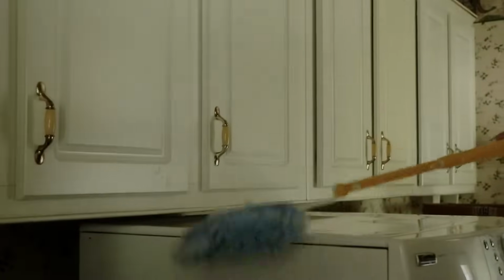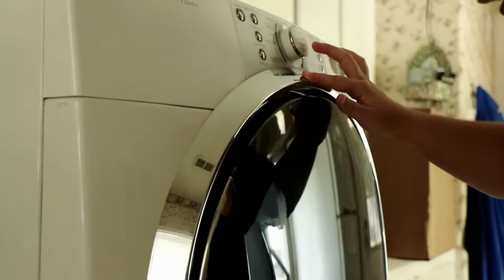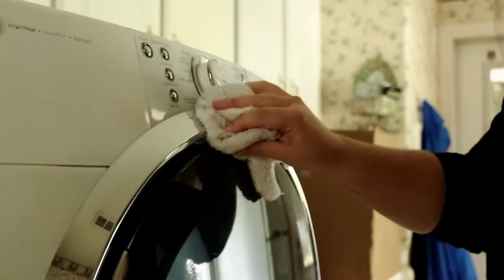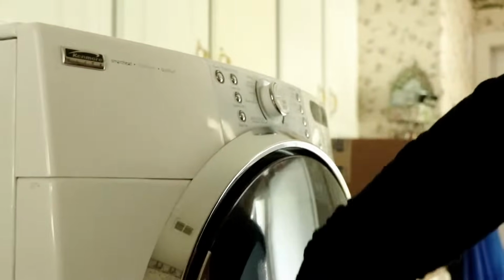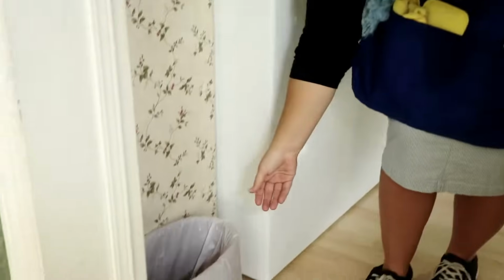In the laundry room, all you're going to want to do is dust any surfaces and dust off the machines. If you run into any soap scum, go ahead and wipe that off. If there's a little trash can in the laundry room, make sure you remove that trash.